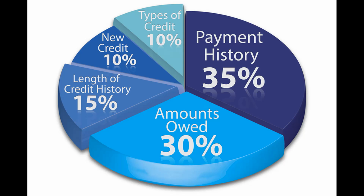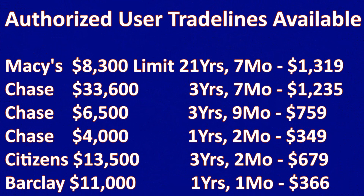An authorized user trade line is only for 2 or 3 months. You don't get to keep those indefinitely. A primary trade line is under your social security number, and therefore that's why it's called primary. Authorized user is when somebody else puts you on their trade line, and it's not based on your social security number, and therefore it's an authorized user, and it's 3 to 4 months that you're scheduled to be on there.